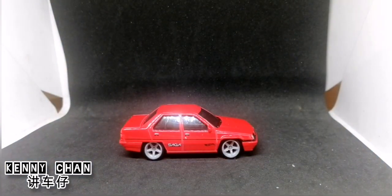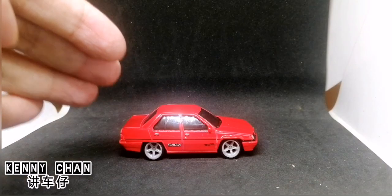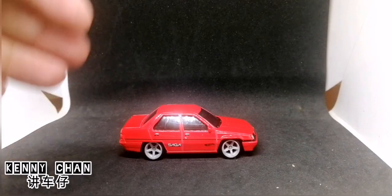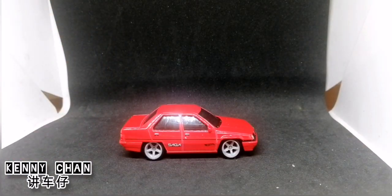As far as I can tell, what Hot Wheels usually does is, if the first color of your car is red, the next color should typically be white. So let's just see what happens next. For now, I have this red Saga right here, and let's see whether the next release will be white or not.